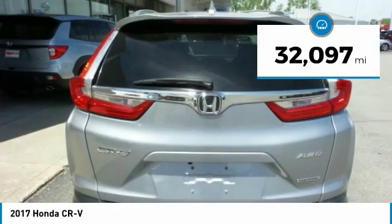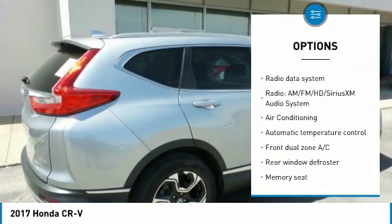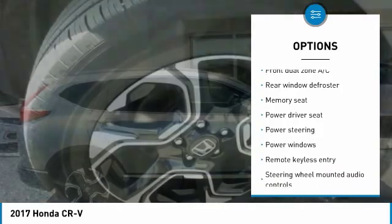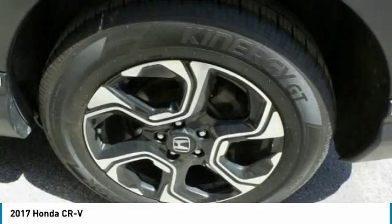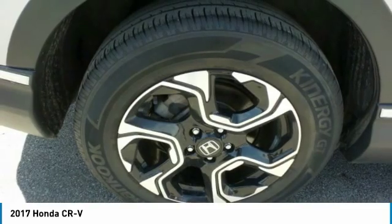Here are some of this vehicle's great options: traction control, power lift gate, navigation system, dual airbags, air conditioning, power steering, four-wheel disc brakes, rear window defroster, power windows. A vehicle like this doesn't come along every day. Come in and get it before someone else does.